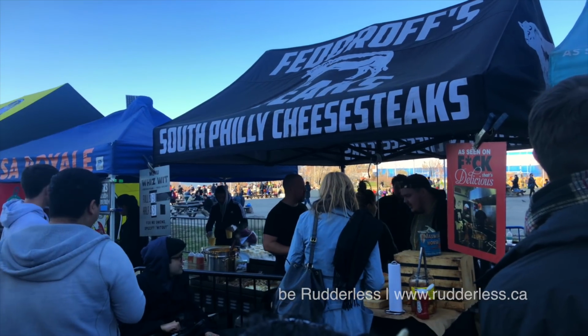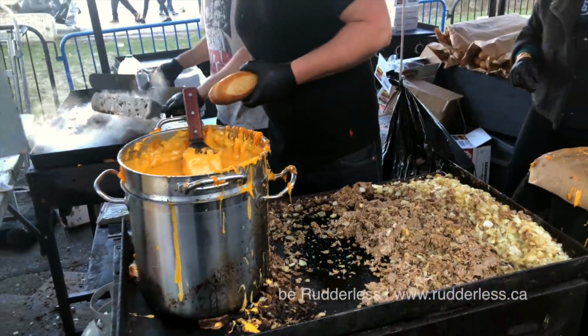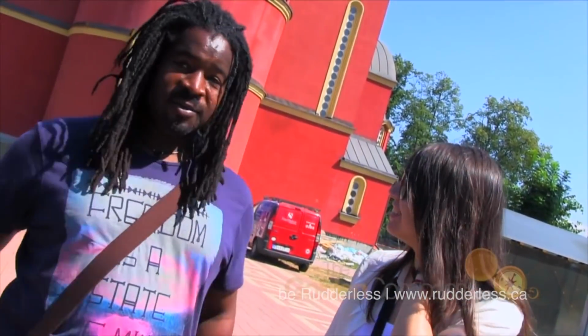While Danielle devours that grilled cheese sandwich, I order up a South Philly cheesesteak, just as an old friend of mine, Amelia, decided to hang with us here in Williamsburg. Yes.